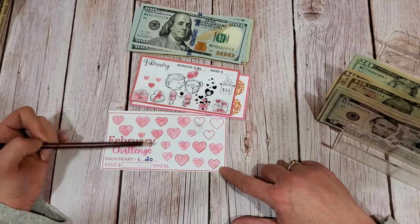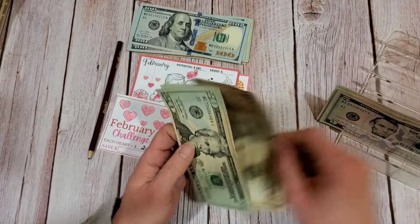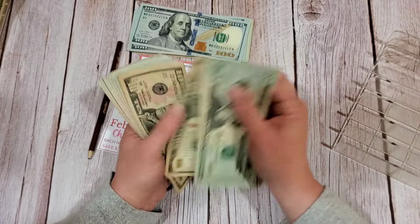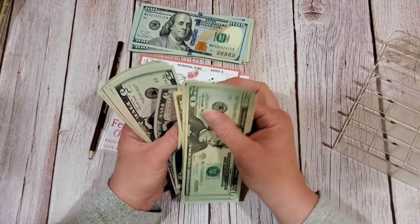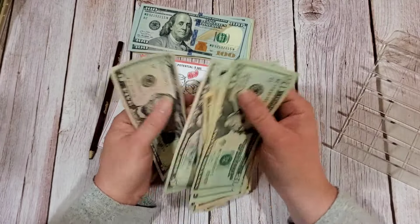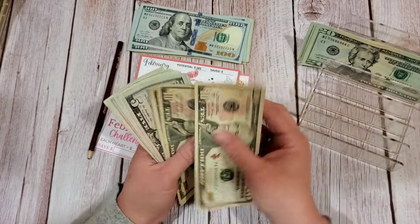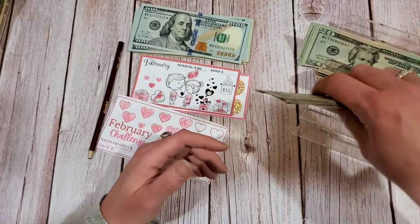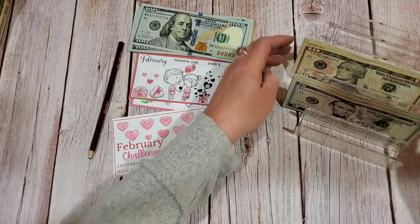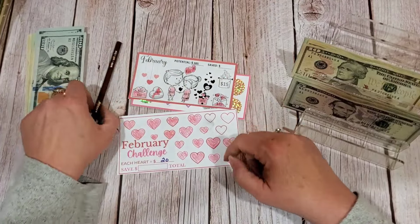I have three more to do, which is $60. Oh, let me first count the cash. I think I got 170 here. 20, 40, 60, 70, 80, 90, 100, 10, 20, 30, 40, 50, 60, 70. And 170 is going to complete this challenge. So let's go ahead and get started here. This is the money that's already been saved for the three challenges.